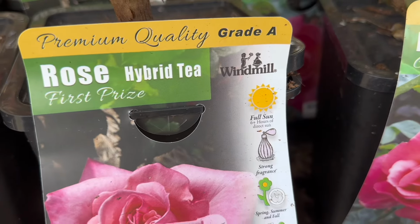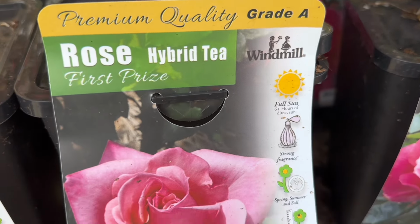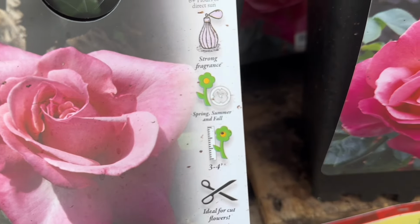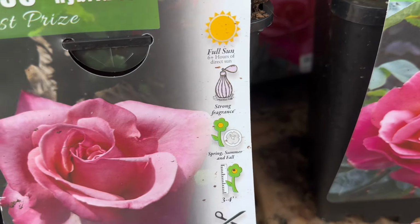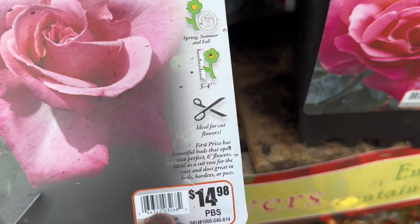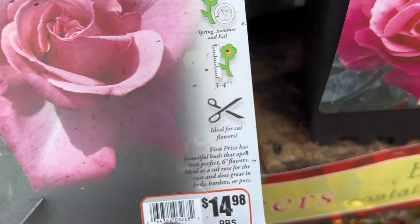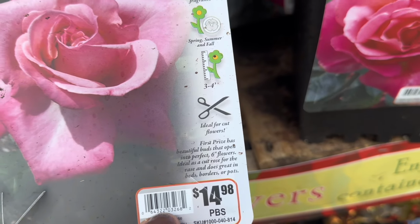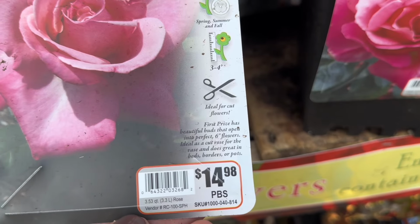Here is yet another hybrid tea rose variety. This one's called First Prize. Beautiful pink colored blooms, 3 to 4 feet mature height, spring, summer, and fall. Strong fragrance. First Prize has beautiful buds that open into perfect 6-inch flowers. Ideal for cut rose for the vase and does great in beds, borders, or pots.